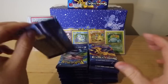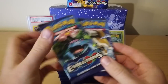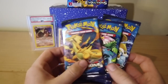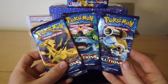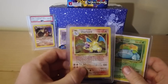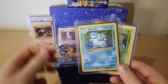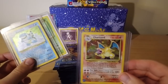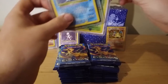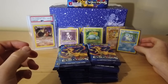We have 36 packs of Pokemon X and Y Evolutions, which feature our friends Blastoise, Venusaur, and Charizard in their mega forms, which is cool. The three pack artworks. I do have the original boys also here. We got the base set 2 Charizard, along with a base set Venusaur and a base set Blastoise. I do think you can actually pull the reprint of this card in this set, so hopefully, with a little bit of luck, we could get that. I would assume that's the best thing you can get in this.